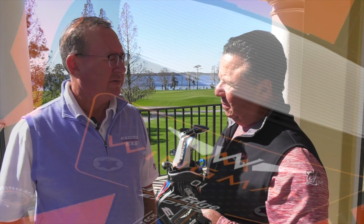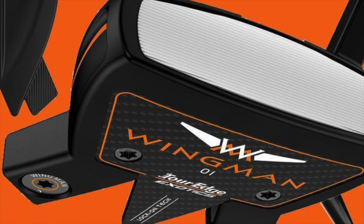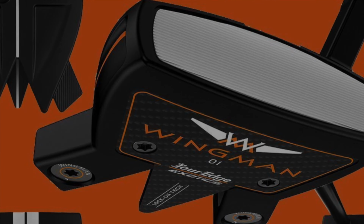This is almost a new area for Tour Edge, known for their ability to produce clubs that you can score with. Nothing more important in scoring than putting. Yeah, this has got a lot of technology in a club for $199.